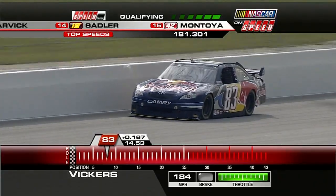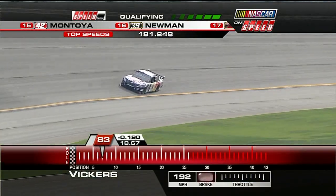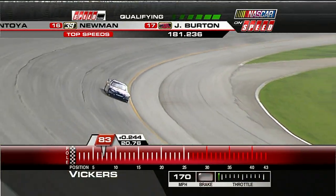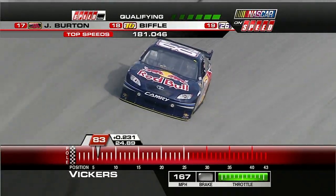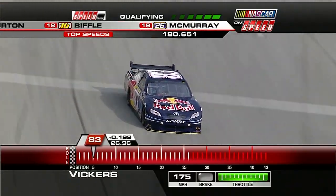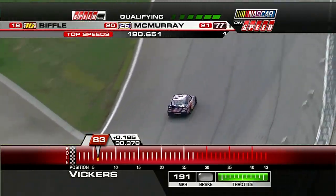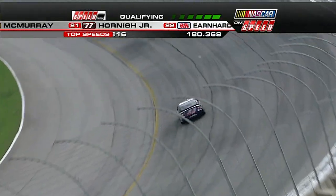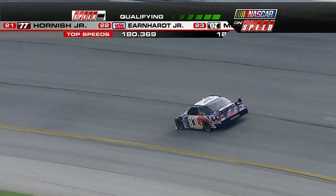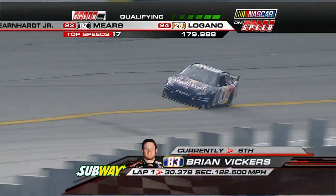Don't think this is going to be a pole run, but maybe a good top 10 qualifying run for this 83 car. Finished 5th here in March and really thought he had a shot to win. They had trouble on pit road, their last pit stop of that afternoon. That was the Achilles heel, but he did not need that last caution because he was running that 2 car down. Like he said, don't know if I was going to pass him, but I think I was going to catch him. Brian ends up 6th quickest at a 30.37.